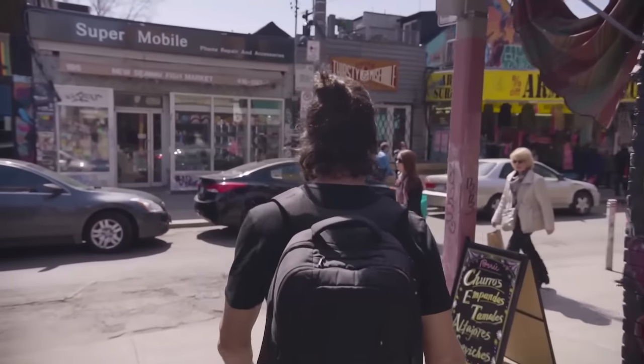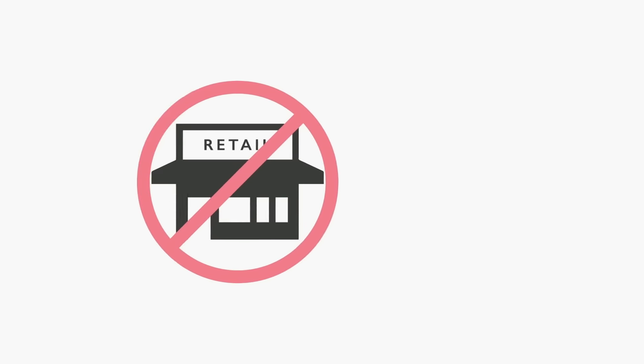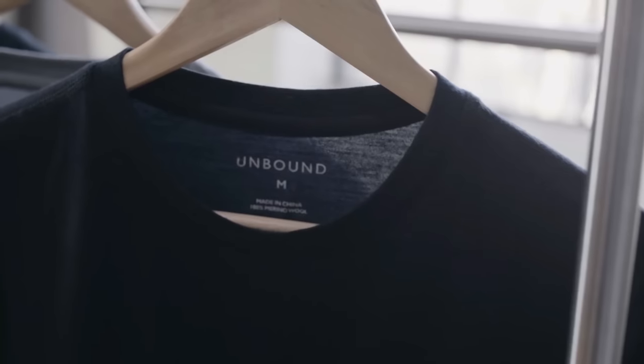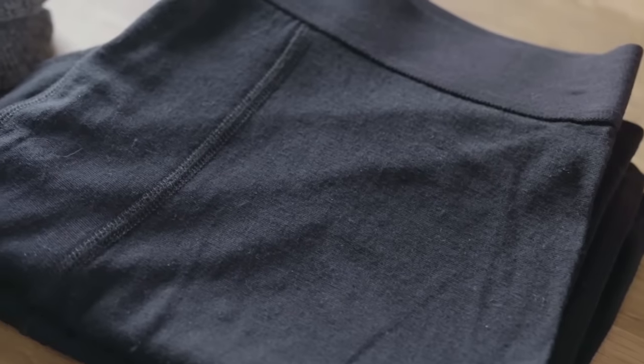Simple and versatile clothing that could be worn for a stroll through the market or dressed up and worn out for a nice dinner. And because we're cutting out retailers and selling directly to you, we're able to sell our Merino shirts, socks, and underwear for a fraction of the price. Unbound Merino is the travel hack of all travel hacks.